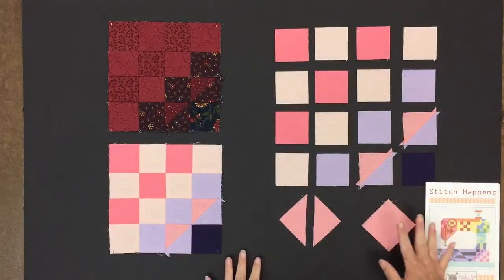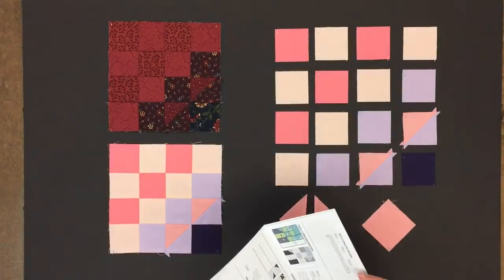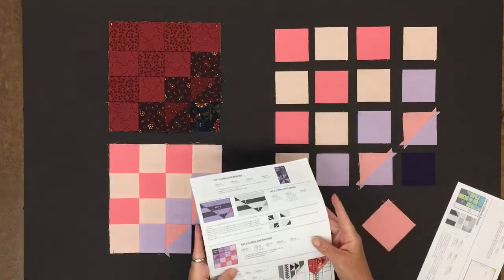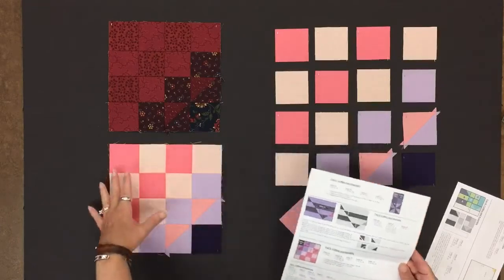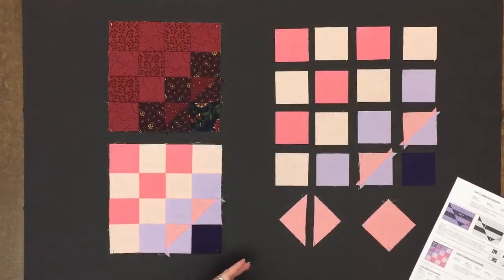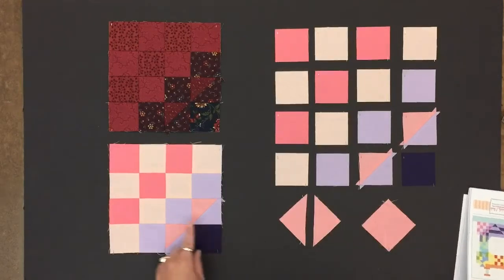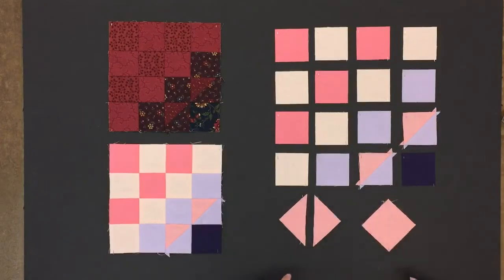So for our Stitch Happens, we are going to check out Part E. So for Part E, which is on page 2, we are going to be making this block here, which is a very simple combination of cut squares and half square triangles.